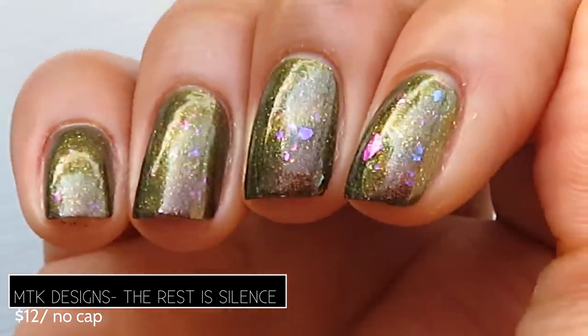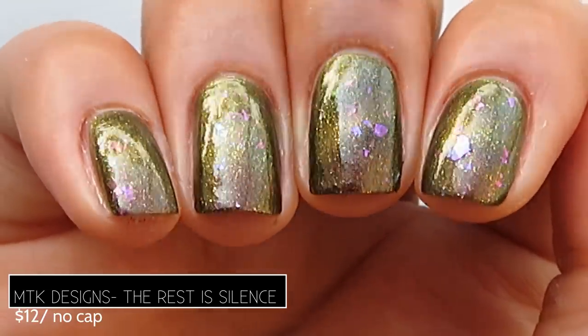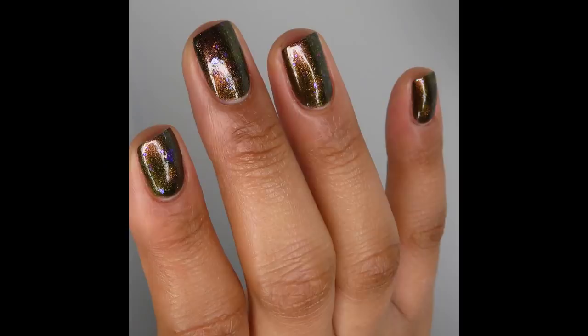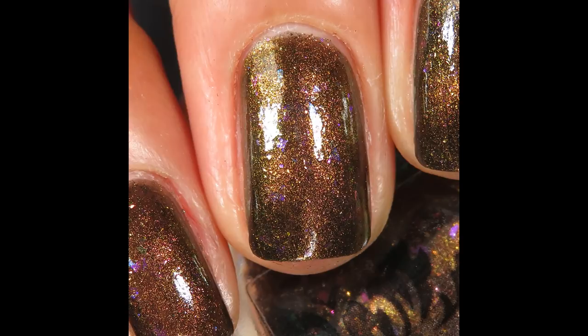And here's a look at what you see in indirect lighting. You get a stronger shift to that green, a little bit of a shift to gold as well, and the flakies stand out even more. Pictured are three coats of The Rest is Silence from MTK Designs with a glossy top coat.